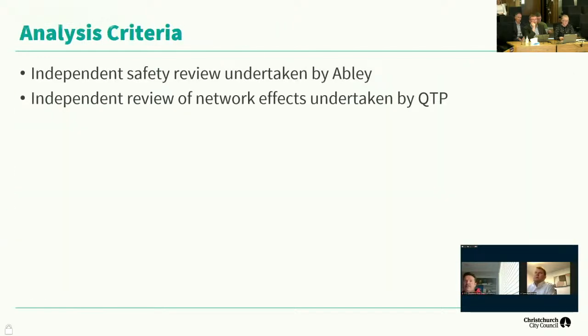So we've used two different types of analysis to assess the different options. One of those being an independent safety review undertaken by ABLE, and a second that looked at the assessment of effects on the network to support those investigations. These have been completed by external consultants so that they were independent of the in-house project team.